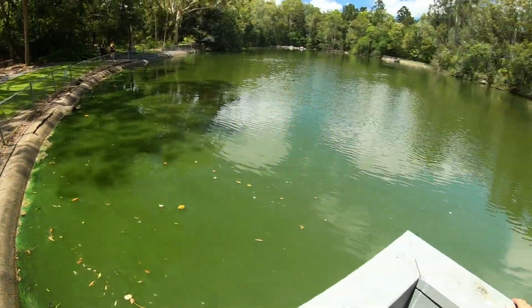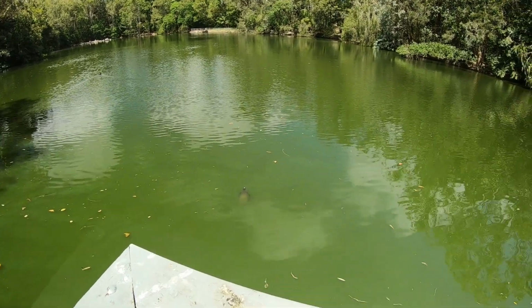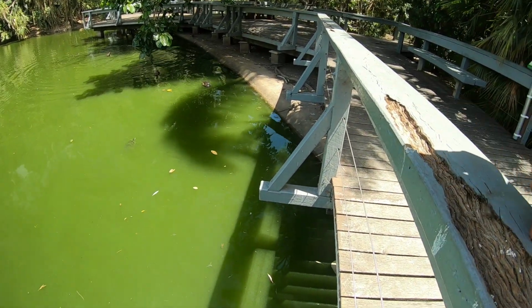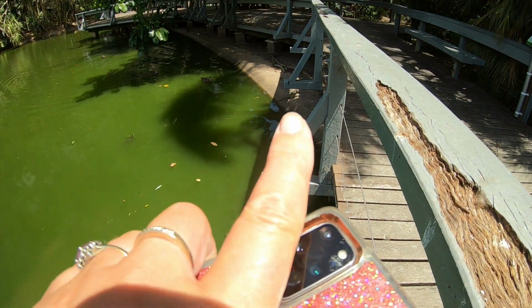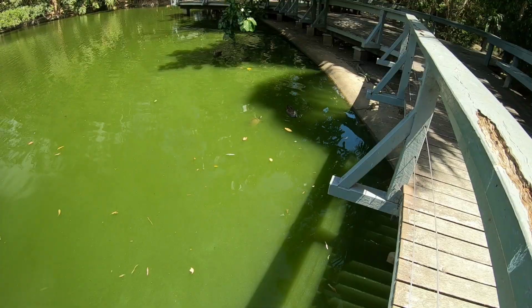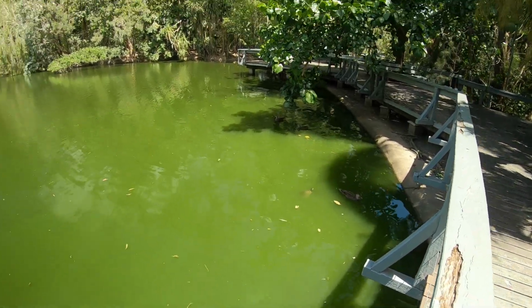If I was a duck, I would live here. I feel like a duck's my spirit animal. A big lizard just in there, on the edge of that, having a drink a minute ago. Oh, the ducks.